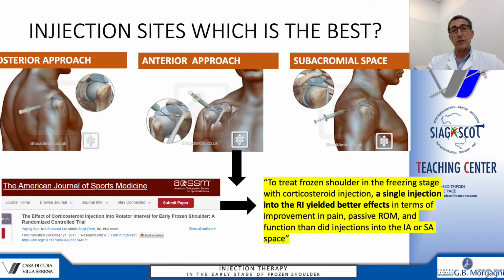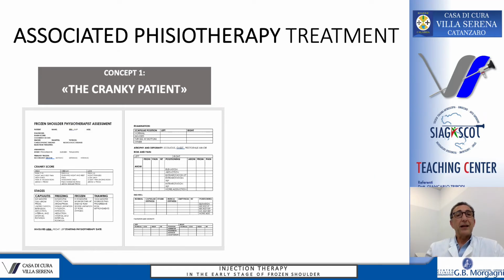It is safe just for patients who do not have a very strong rigidity, which means I have 120 degrees of elevation and about 80 of abduction. In this case, what we want to release is just the subacromial space, and we can put the shot right there. But what we realized with our physiotherapists is this: we make the crunchy patient.